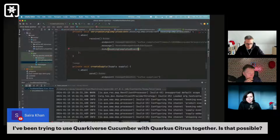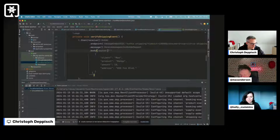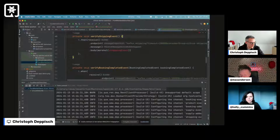So I'm halfway through with this little improvement of now using the domain model objects. The last one is using here marshal, I need the shipping event.